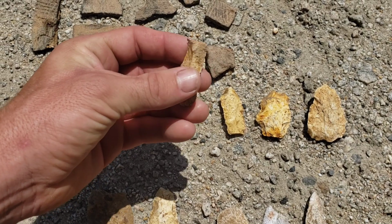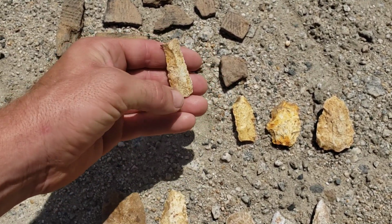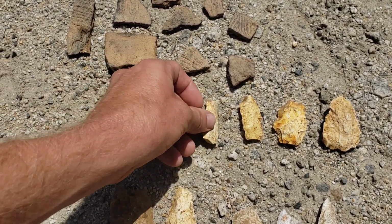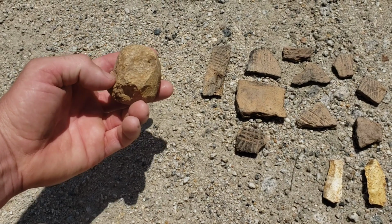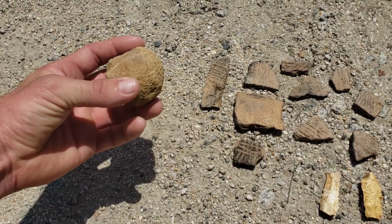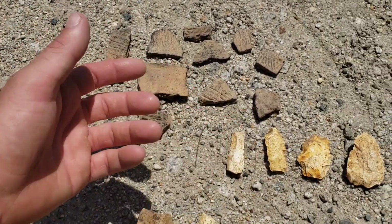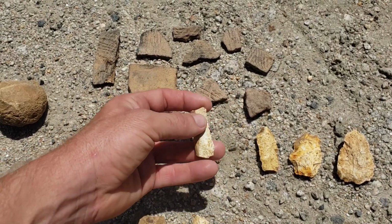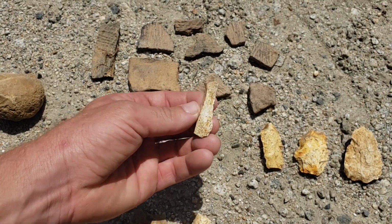This is just your classic flake right here off of the reduction process. That downward motion off of stone. And honestly, this could have been for shaping up and breaking pieces of flint in the reduction process to make points, and that could have been what that was used for. That's possible, but that's just your classic flake right there. So I wanted to make sure I showed y'all that.